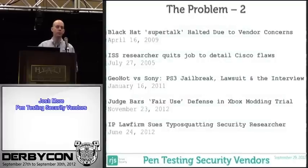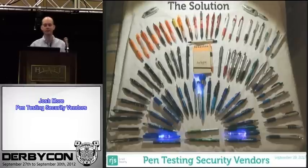The second problem is more specific to security conferences. It turns out that when you publicly assess security vendors, you run the risk of really ticking them off. And ticking off security vendors can in some cases be a career-limiting move. So there has to be a way to assess security vendors without upsetting them, right? Right. Pen testing.